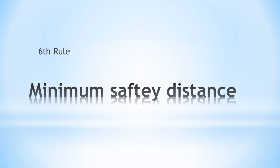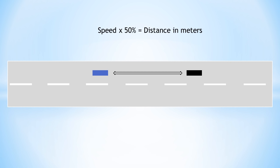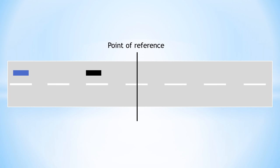On the Autobahn you have to hold a minimum safety distance to the vehicle in front of you. The equation for the minimum distance is 50% of your speed in meters. The minimum safety distance is also called the 2-second distance.